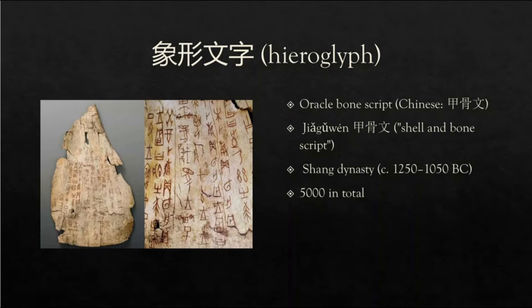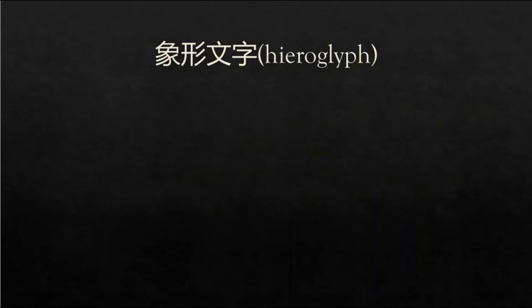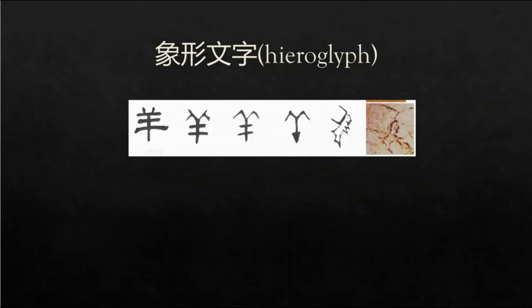And the Chinese characters, the pictographic, is the only language that is still in use nowadays. In Chinese, we call it 象形文字. So let's have a look at some examples of the 象形文字.